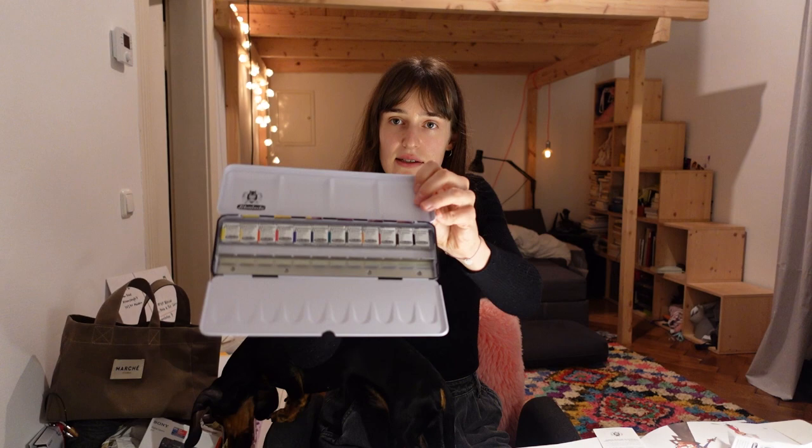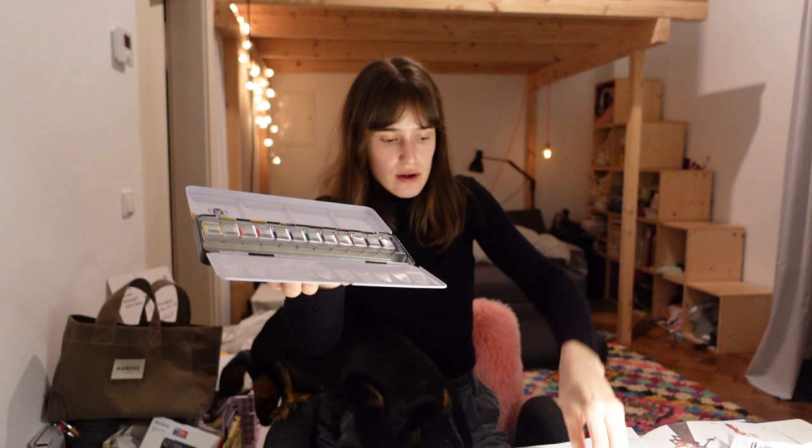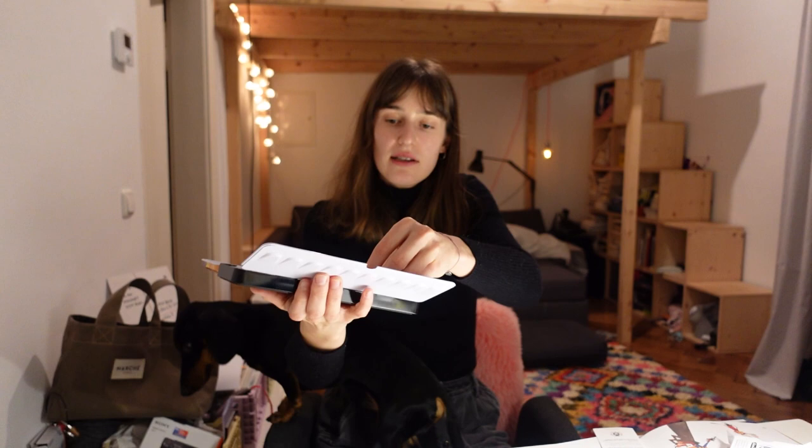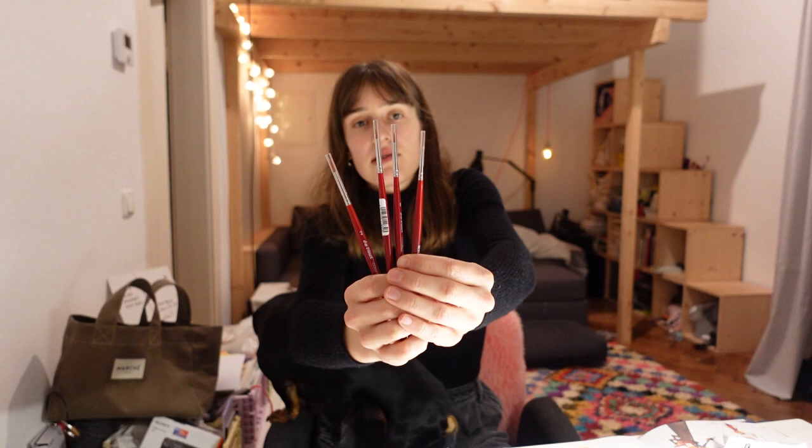So it's like this. You get a few of the colors here already in the set, and then you can also buy separate ones to put in here. So I already got three extra colors to put on this side here. And then I got four brushes, just the kind of brushes I use for inking all the time. I need to get these quite often because they get frayed at the ends.